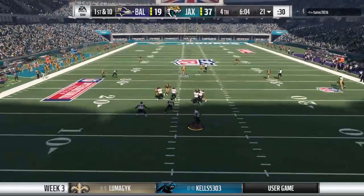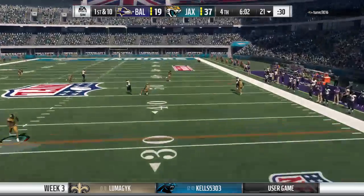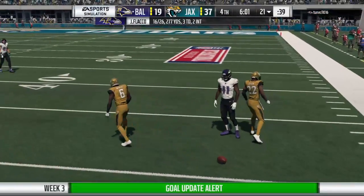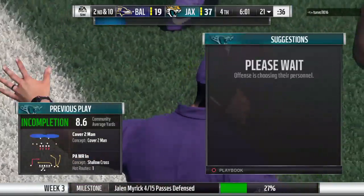Now a play fake here on 1st down. Sliding out of the pocket. Now he's going to throw deep right side. And it drops down incomplete. Thought he might have had it.